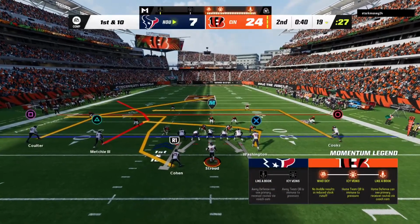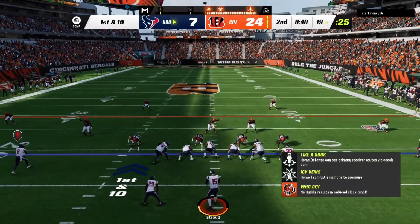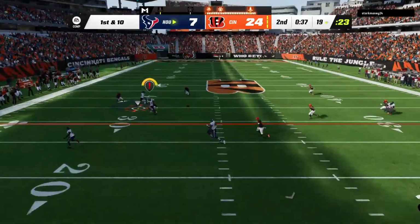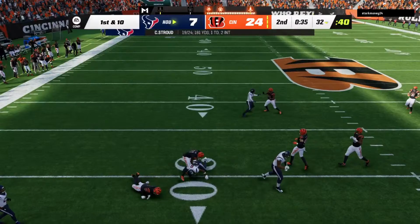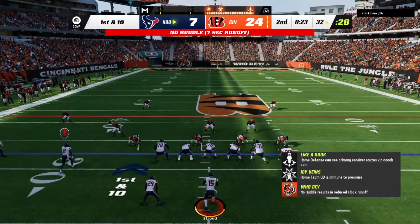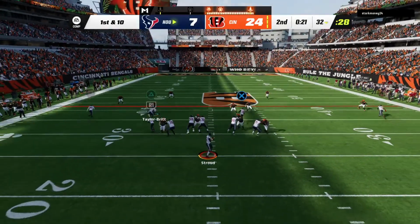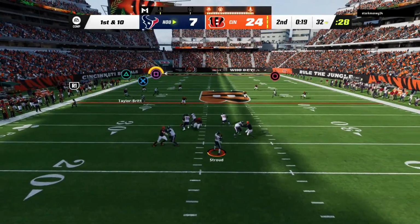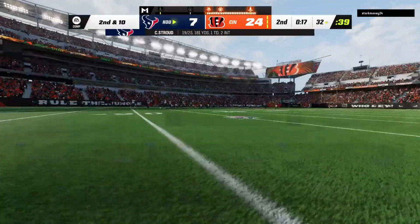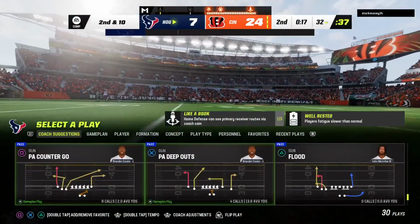Texans offense ready to go here for their next drive. I don't think they need to be reminded of the situation here. I mean, the clock is dwindling. A 3-score deficit waiting for them at halftime unless they can get something on the board before intermission. On first down, he'll drop to throw. And that is incomplete. So 17 seconds now on the clock here.